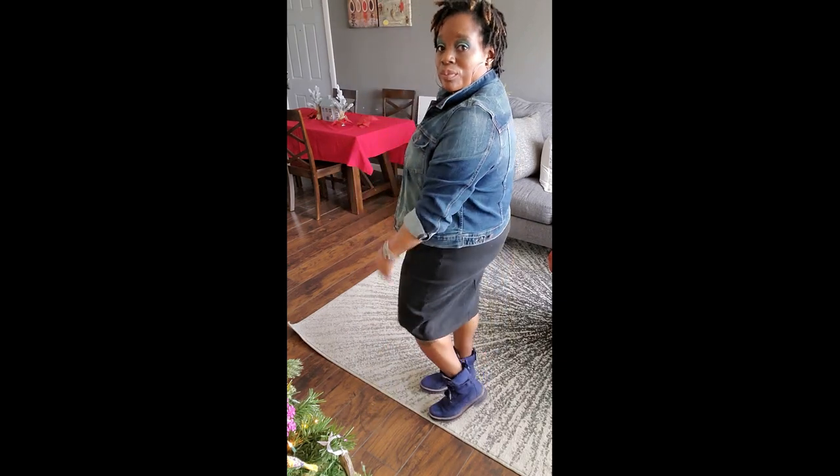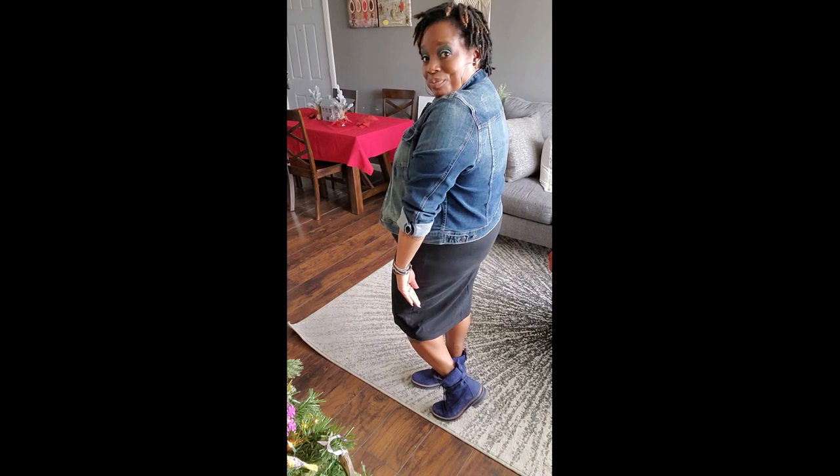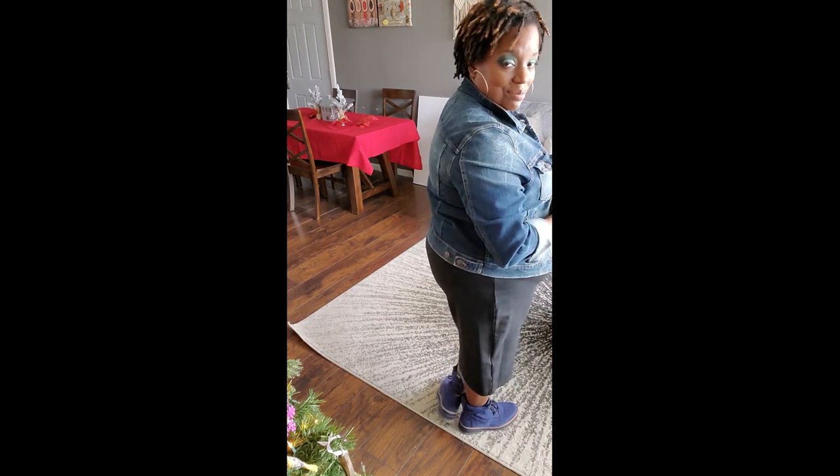Yes, your eyes do not deceive you. These are the same Timberland boots I had on earlier, except this time they're in blue. I liked them so much and went back and got another pair. These boots are gorgeous. Again, every time I wear them, I get compliments on them. I love this rich royal blue that they come in. I don't have enough good things to say about these boots.